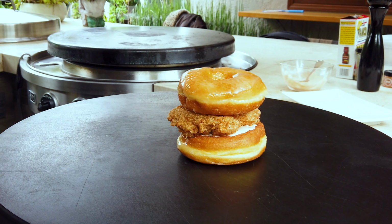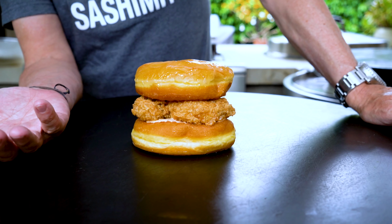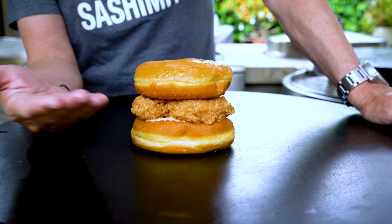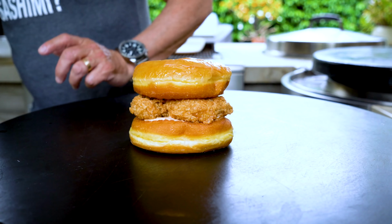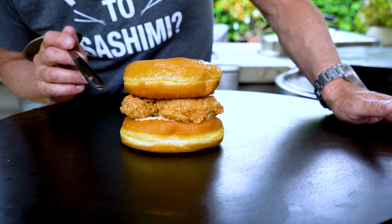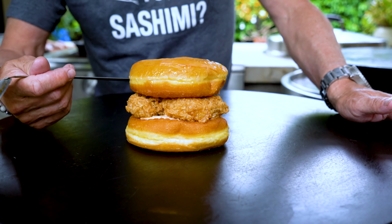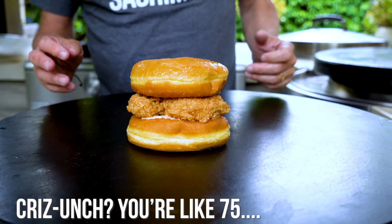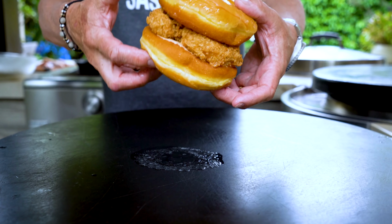I think it looks ridiculous. And I don't know if I mean ridiculously good. So clearly there's no good way to eat this other than just pick it up. It's gonna be sticky AF. But you hear this? Wait. You know what that means? We got some crisunch coming. We ready, Max? Ready. Let's do this. Wow.